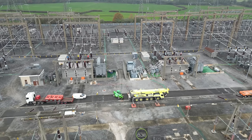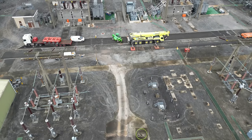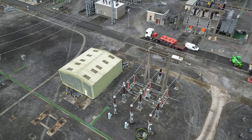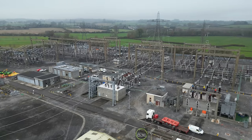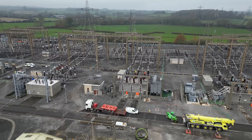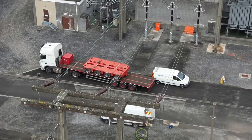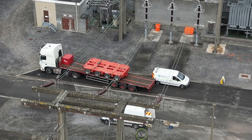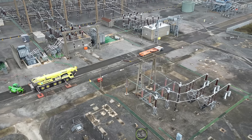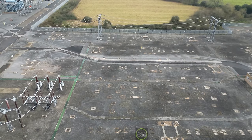Yeah, there it is, look, Ali's heavy haulage. Look at all that power there. Damn. They've got a little lorry there, look, carrying another little lorry. So I'm guessing that's what the lorry that just left was for, was carrying that one, or part of it. All right, guys, we're not going to hang around. We're going to get back home now. We're going to fly back to me.